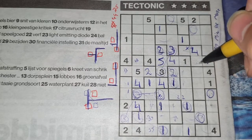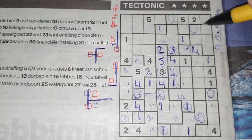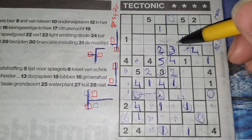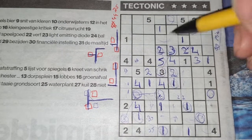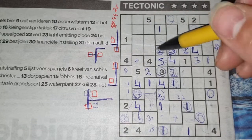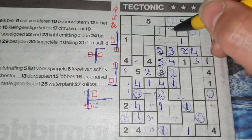2 boxes left in this quadra area for the numbers 2 and a 3. 2 and 3. We have a 3 there, no 3 there. 3 should be here, and the 2 goes there. These 2 boxes can be a 2, so 1 box left for the 2 should be there.